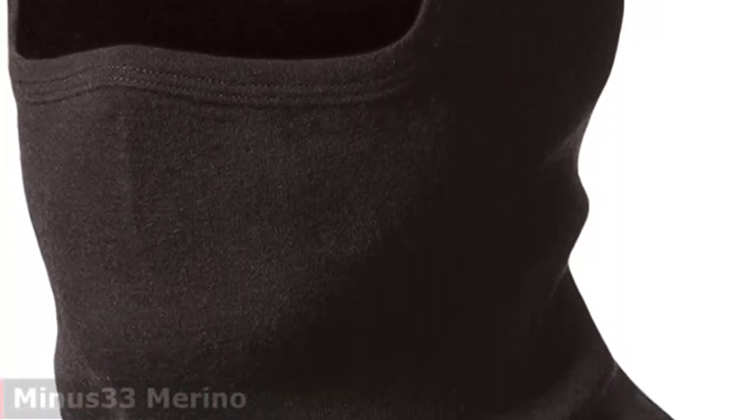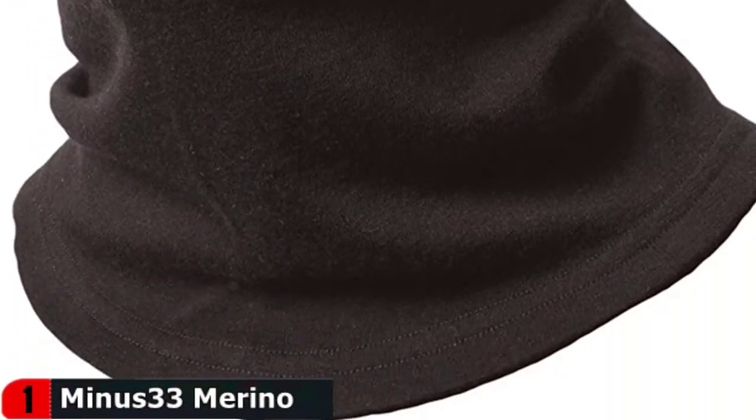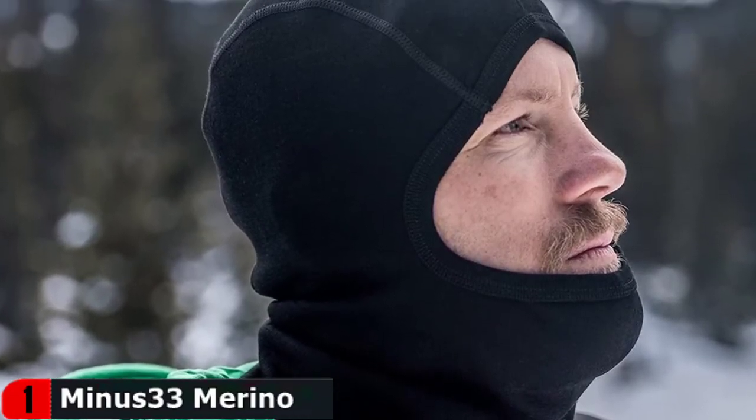getting cold. Because the mask is machine washable and dryable, you can simply toss it in with your dirty socks and undies. -33 offers these masks in a dizzying array of colors, so whether you prefer an all-black look or prefer to jazz up your look with pinks, greens, and blues, there's bound to be a match for you.